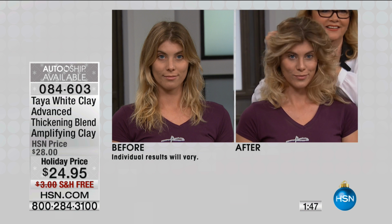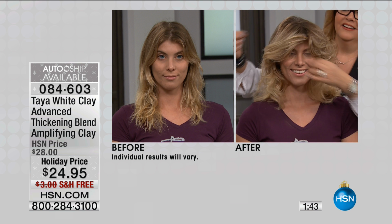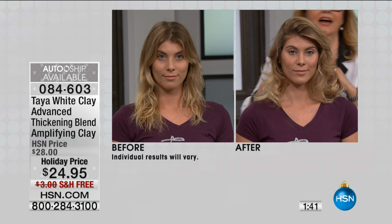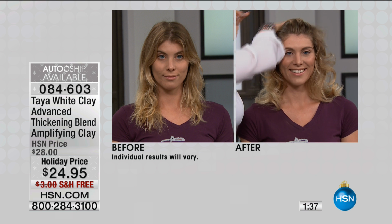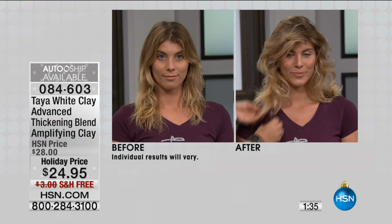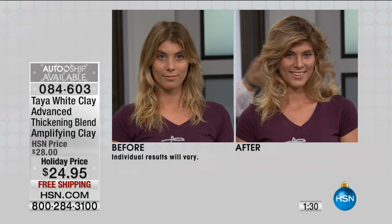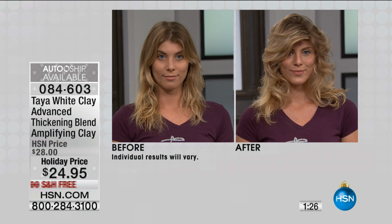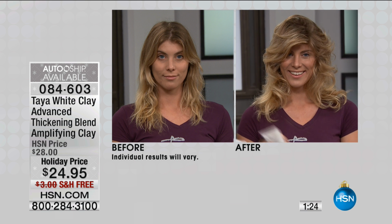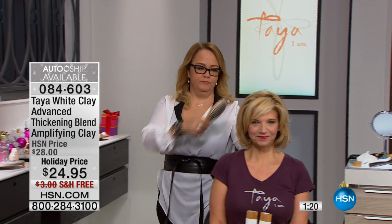But this is exactly what her hair looks like. And now we're talking about styling it, so it's going to look great right now. But over time, when she uses this product, it's going to have long-term beauty benefits to the hair. Absolutely. You're doing your hair a favor by using any one of our Taya products. But again, if your hair is thin, if it's fine, if it's see-through, if you're trying to hide that spot in the back, then this is the product line for you. The Taya White Clay Advanced Thickening Blend Amplifying Clay is the clay for you.